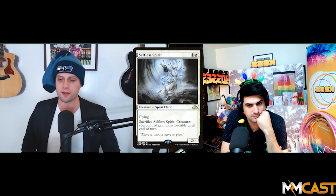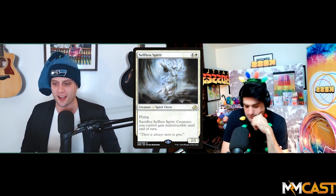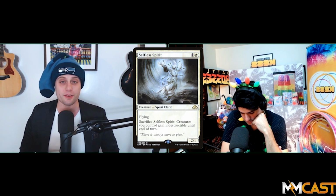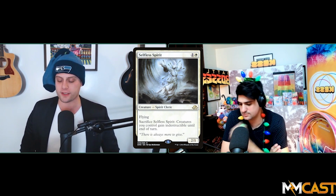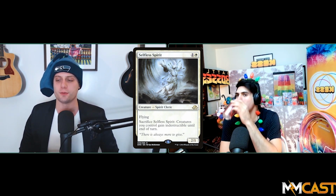Let's see. My second to last card here. I didn't go in order as much, so this card is probably a little less powerful, but I'm going to go with Selfless Spirit as my second to last white card in Modern. And I love this card. I have loved this card since the day it was printed. It is 1 white for a 2/1 Spirit Cleric. Sacrifice Selfless Spirit: creatures you control gain indestructible until end of turn.